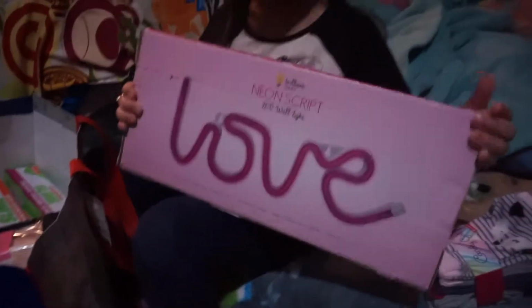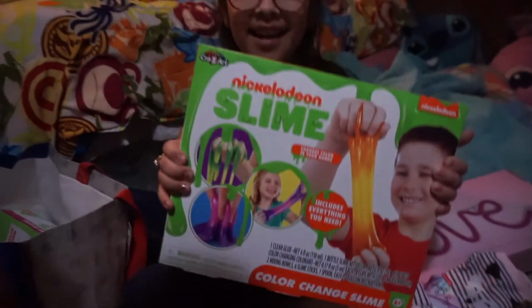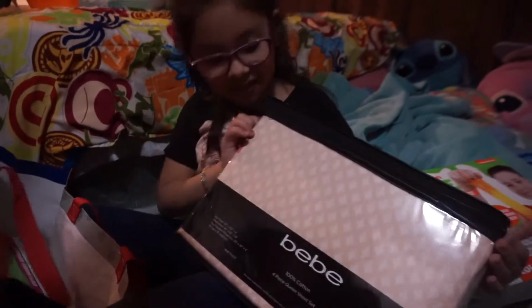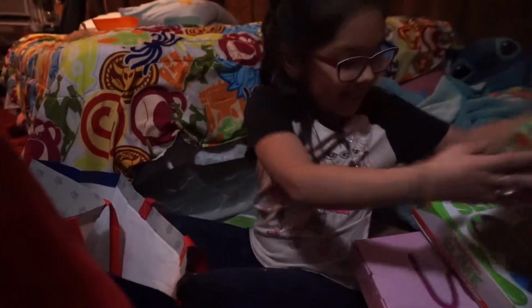We got this. What is this called? A light, neon light. Neon script. A neon script. It was for sale, by the way, guys. $5.99. This Nickelodeon slime. That is for you. Covers for the bed. And another Nickelodeon slime. And the bag. And the bag is new?